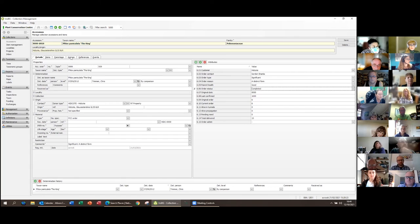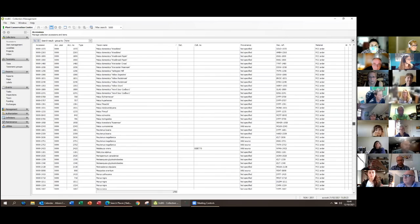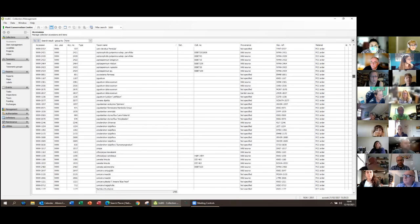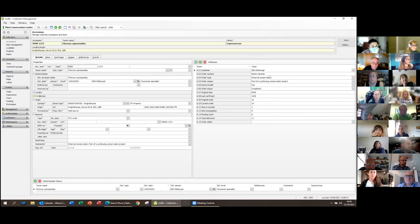If I go back to the list, I could go to Fitzroya. You see, we did a lot of cider apples there. If I go to Fitzroya, you see there are lots of wild source Fitzroya because we're part of the International Conifer Conservation Programme. And these we propagated for IrisBG Edinburgh. And a lot of those went over to Dublin, to Glasnevin. And we've propagated those for Martin Gardner at IrisBGE. And we delivered 11 eventually.